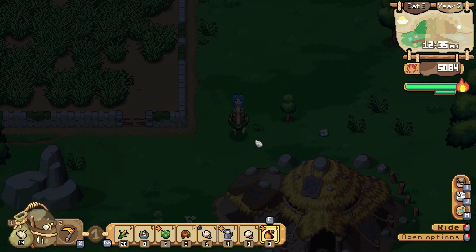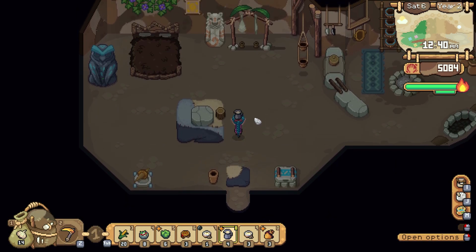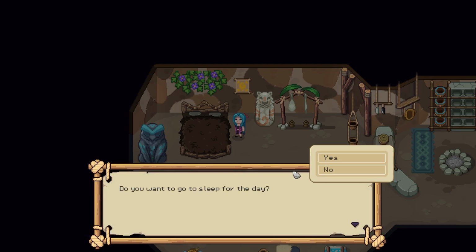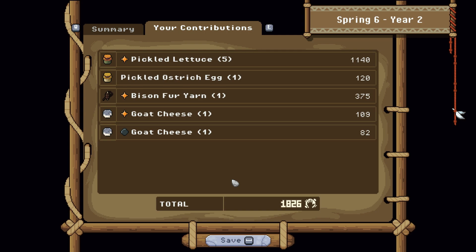Okay. Now we can go to bed. With 4 vinegar in our inventory, progress is being made. Go ahead and we'll go to sleep. It'll bring us up to 297,000 clan prosperity. We finally got a pomegranate. We just need it to finish brewing. And we have contributed up to 1,826 today.